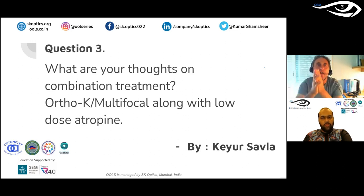You could use them together, and you could use that together with the MyoSmart lens. So everything could join because atropine is working in a different way. Atropine is acting similarly, but using other pathways in the eye. It's not exactly the same. We are using optical devices that use an optical signal. There is a chemical signal. They are joined together, working together, and it's shown that it works.